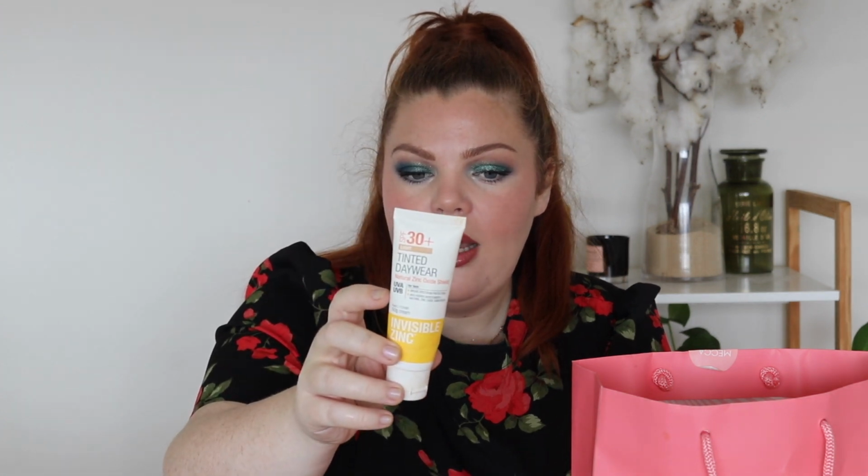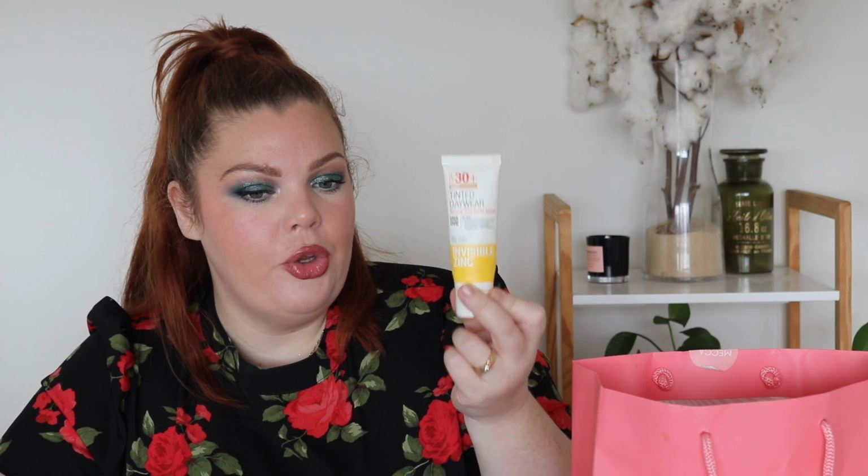So I bought a backup of this before Mecca brought out a zinc range. So this is my tinted day wear zinc sunscreen, and it's a SPF of 30 plus in the shade light. I really like it. Sometimes I think the consistency is a bit off. When I first had it, I loved it, but now I'm like, do I love it? I don't know. This is the problem when you try a million products. You're constantly comparing. I still really enjoy it. I'm on my new bottle now, so I finished that one. So I've got two sunscreens there.